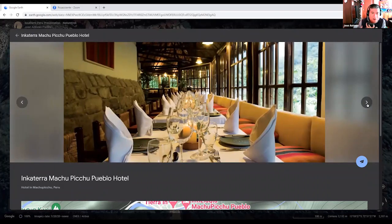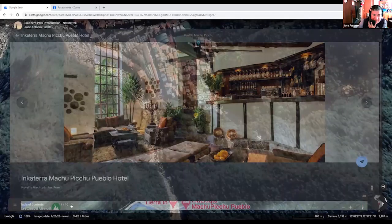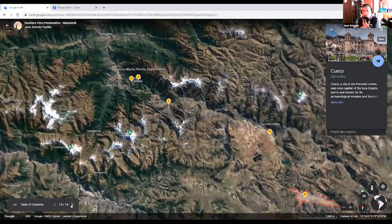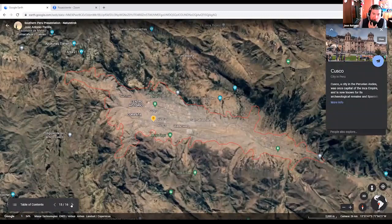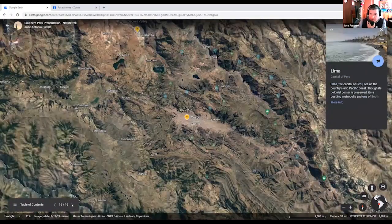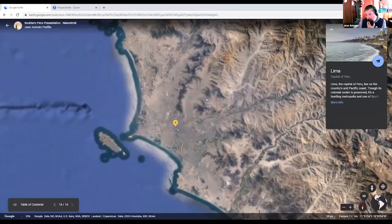And after spending all this time in Peru and doing the Inca Trail, we get to spend time in this fantastic place. So that's basically it. Once we spend the time, we go back to Cusco for the final night, and then after that, we go to Lima to say goodbye to Peru, and then go back to Europe or the UK.